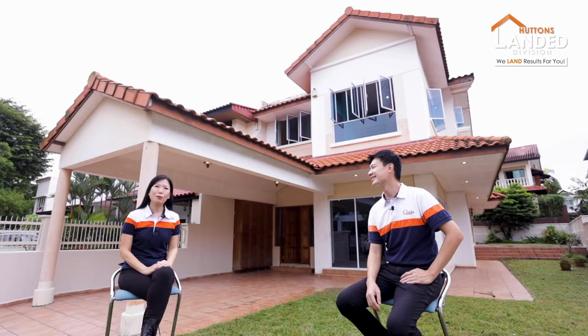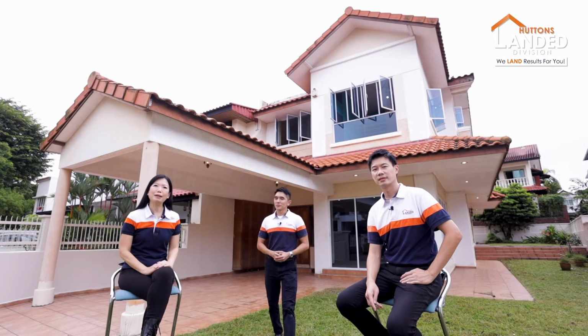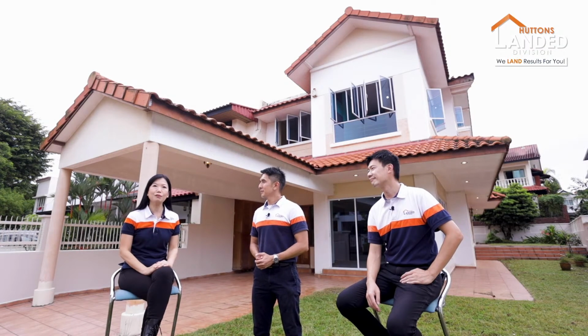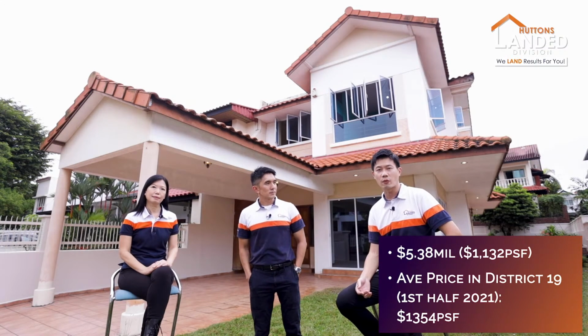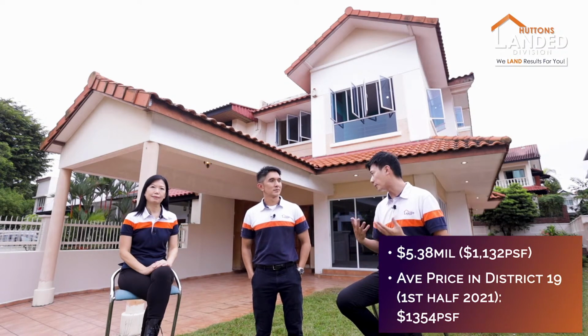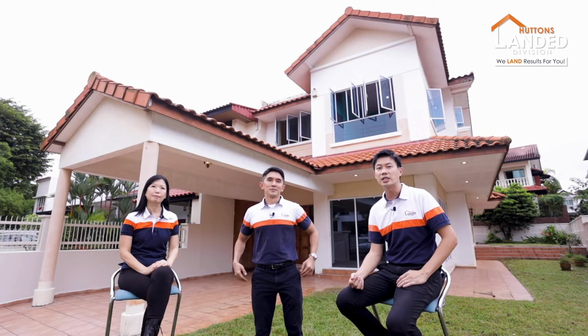This charming 2-story house with more than 4,700 square feet of huge land and 5+2 rooms in an equally charming estate near a beautiful park, MRT station and well connected to CTE and other roads, is now for sale. And at a below valuation attractive price of 5.38 million or 1132 PSF, which is below the average transacted PSF of 1354 in Serangoon Garden for the first half of 2021, it appeals to upgraders, downsizers, or any buyer who's looking for a value buy in this bullish market.